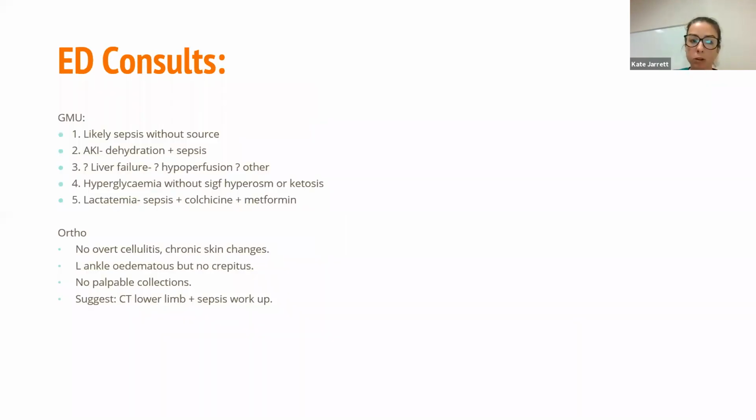She was seen by multiple teams down in the ED, which is a rare thing, with 4 or 5 consults happening downstairs. She was admitted under GMU as a sepsis without source. They again believed that the AKI was due to dehydration and sepsis, and the lactemia was due to sepsis, colchicine, and metformin. Ortho came down to review the leg.